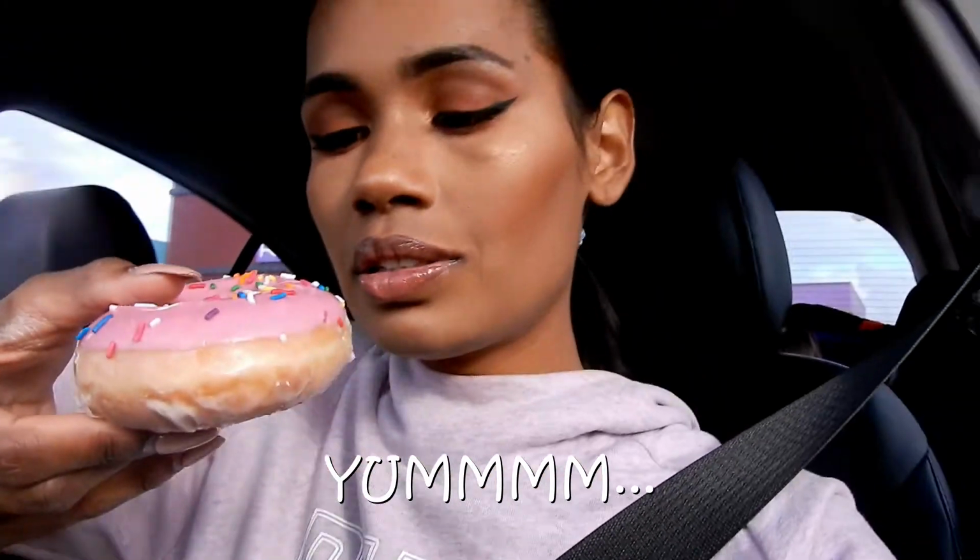It is a little later in the day and we just stopped by Krispy Kreme to get a snack. I got a strawberry milkshake, a large. And I also got a pink donut. That's what the donut looks like. Yum. This is the Simpsons donut. Oh, I love their shakes. They're so good. So good.